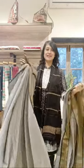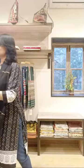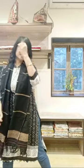This is also a very nice color. It's a limited collection. Pythani sarees bahut kam jagon mein log weave karte hai. And we also get it. What limited collection hota hai. So if you love them, you just have to buy them soon.